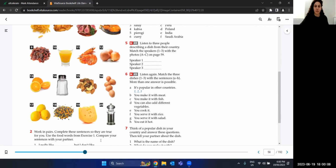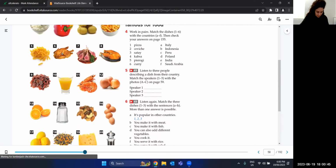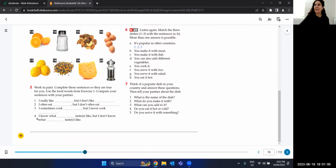3, example from Alexandria. Okay, so Alexandria says, I sometimes cook chicken, but I never cook lamb. You don't like lamb? No? Wow. I like. Yeah. The smell. Yeah. Okay, number 4, the last one. We'll go back to Roxana.